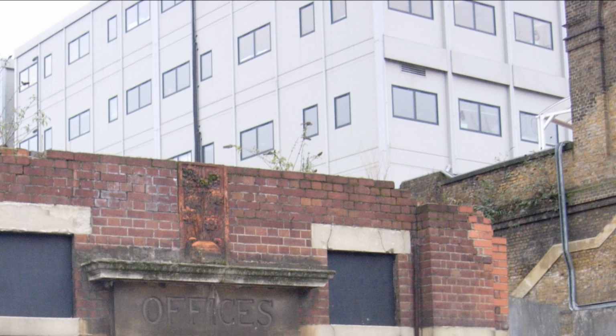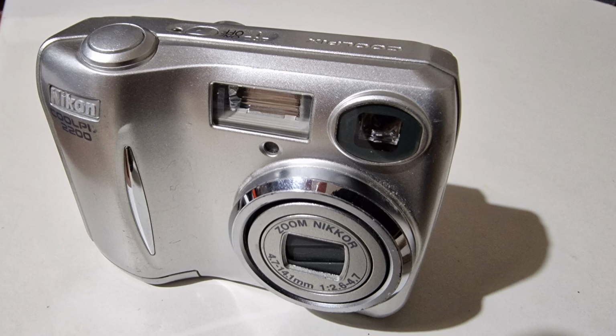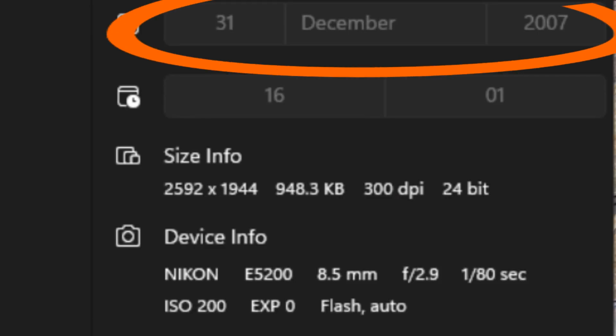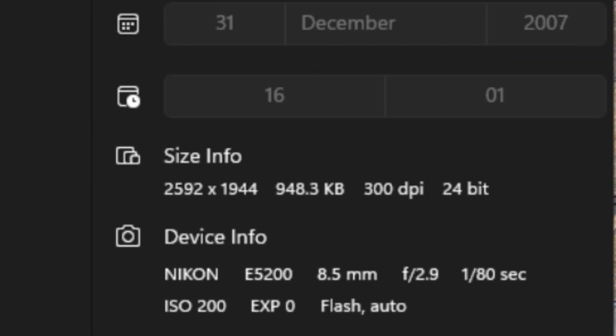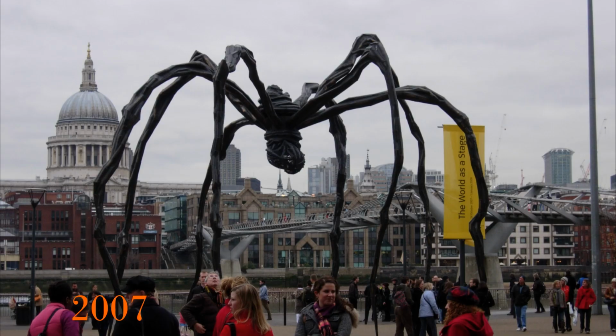Fortunately, unlike some other pictures I've tried to find, this photo was taken with a digital camera, so it had some time and date details embedded in it. This is how I found out it was taken on New Year's Eve 2007, but more crucially, it was taken just 7 minutes after this photo of a giant spider on the Thames with some pools in the background.